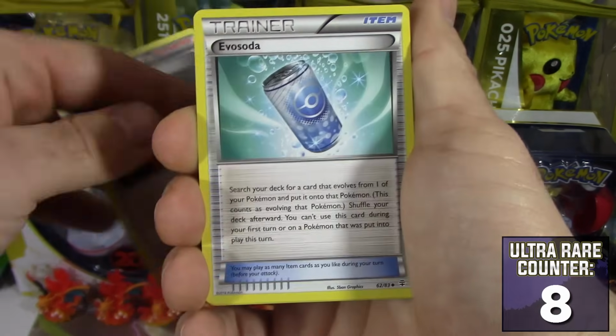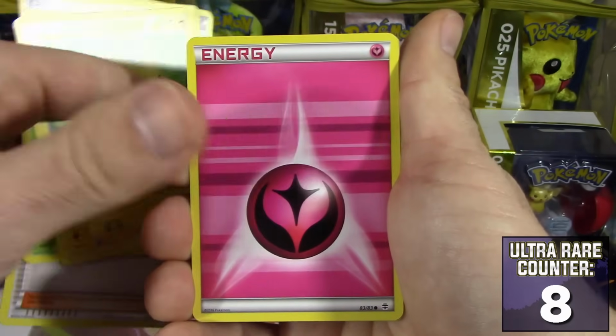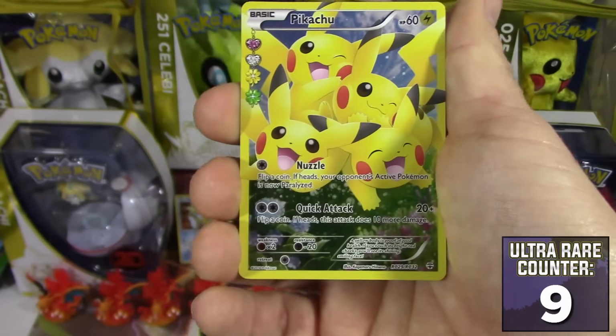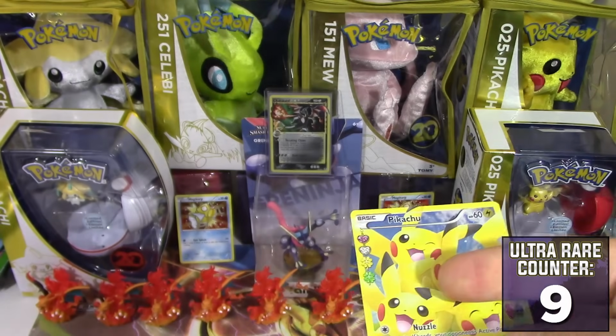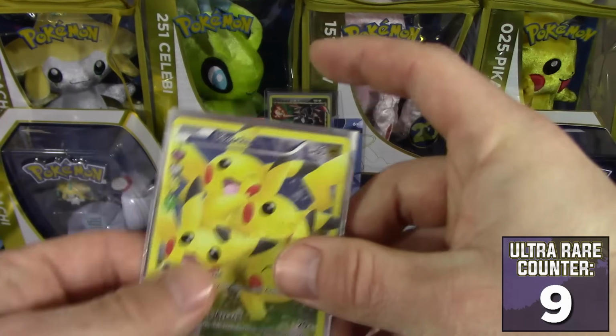Indeed I do. Team Flare Grunt, Eevee, Diglett, Paras, Pikachu, Fairy Energy, Crushing Hammer, Floral Crown. Very nice. We've got ourselves another Full Art Pikachu and a Jynx. All right, where are my sleeves? There they are. They're about to get covered in Generations packs.